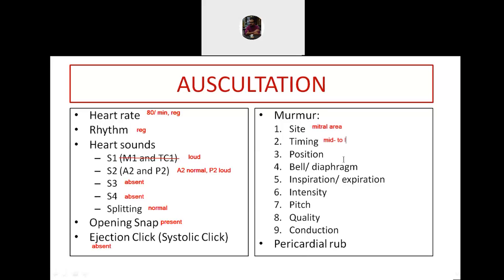So the opening snap here will be present provided it's a rheumatic etiology. Opening snap also indicates that it is an organic valve disease, not a functional valve disease. Functional means the valve is normal, but more blood is flowing. Organic means the valve is abnormal. If the valve is abnormal, an opening snap must be present. Then comes the ejection click. Ejection click is applicable to aortic valve diseases, not mitral valve diseases. So ejection click is absent. Under aortic valve diseases, I will explain what an ejection click is.